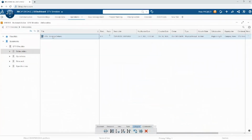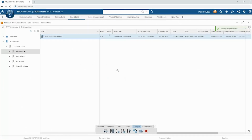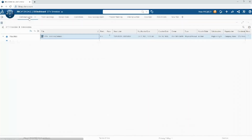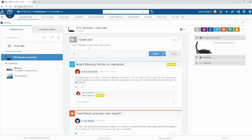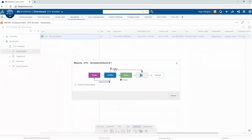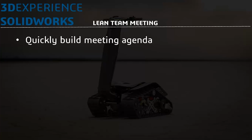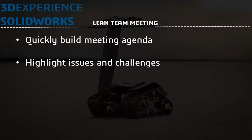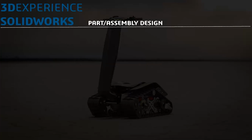Next, change the maturity to release, and then inform the team using what we call the 3DSwym community. So he informed the team about the project, then publish. In 3DEXPERIENCE work, we have lean team meeting. It quickly builds meeting agendas, highlights issues and challenges, and captures actions and assignments. And then we have parts assembly design.